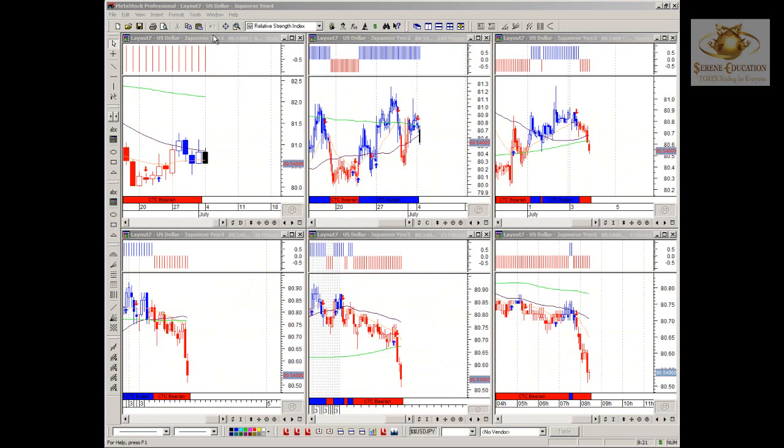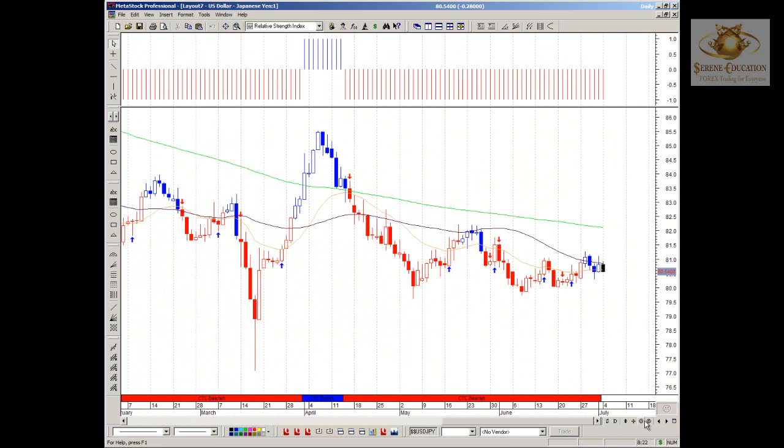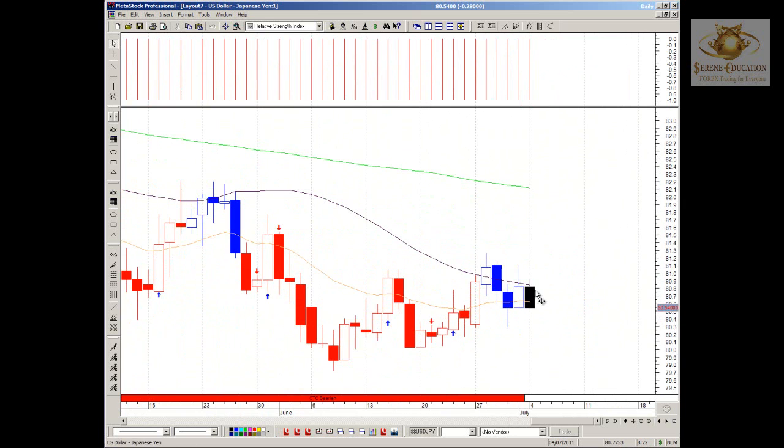Last pair of the day is the US dollar against the Japanese yen. Apologies for that. Daily, let's have a look at what's the setup, and you can see that the Asian market going into the European session, we've seen literally an hour ago, we've seen the US dollar lose ground against the Japanese yen. Price on Friday failed to close higher after this bullish engulfing pattern occurred.